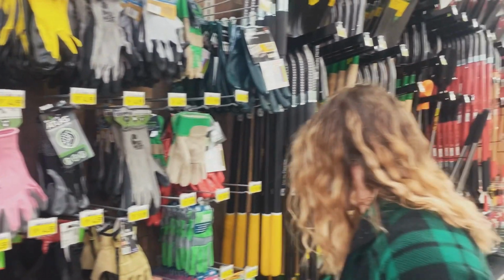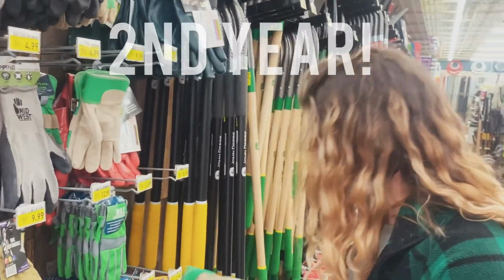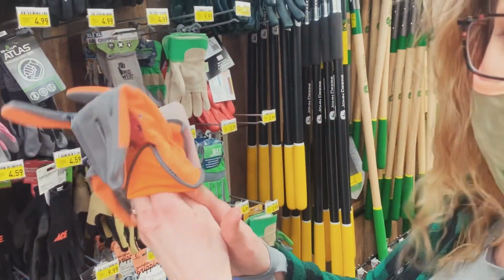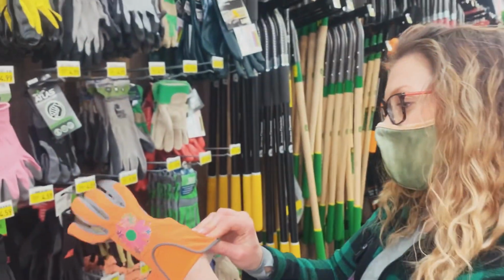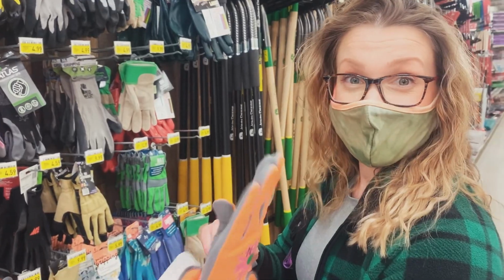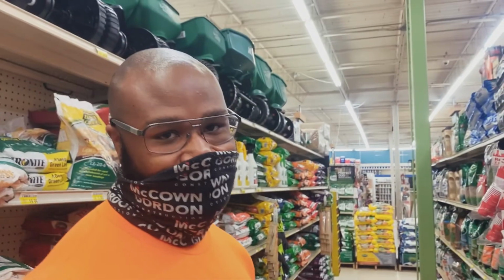New gloves for the expert gardener. Second year experience. Get them. That's cute. After all this shopping around, we're gonna go to Menards because they have an 11% rebate and we can get our money back. So come to Menards with us, guys.